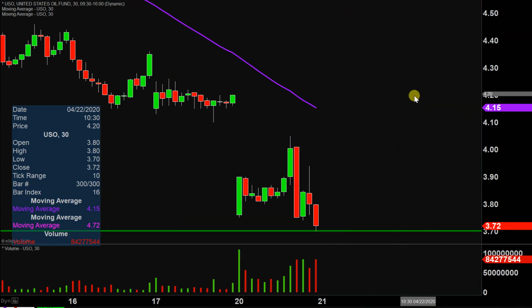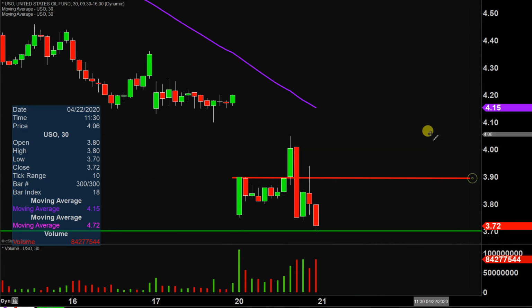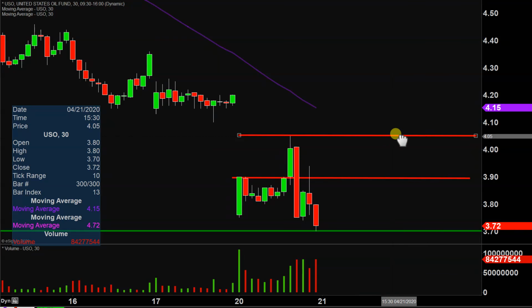If there is any sort of attempted bounces back to the upside, the two main levels of resistance that stand out to me, first one right there at $3.90, and then the next key level after 390, right up there at the 405 mark. So again, if there is any sort of bigger bounce, 390, 405 are going to be those two main levels that the price needs to fight through. But all in all, we'll see what happens with it.